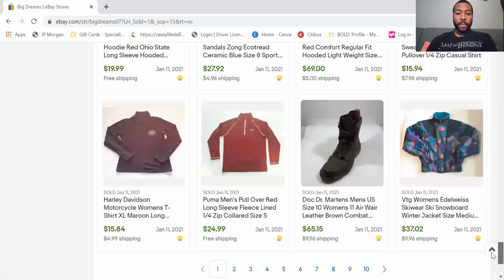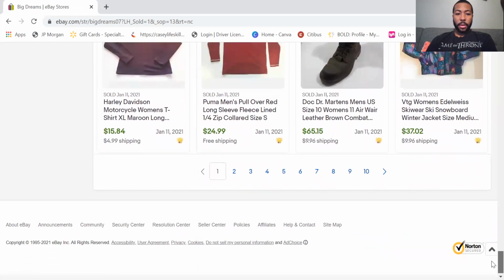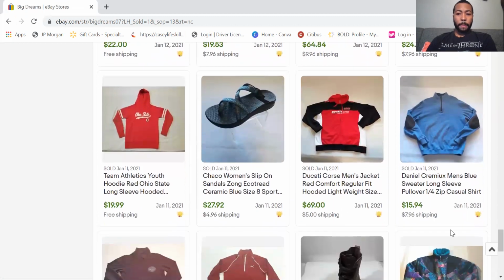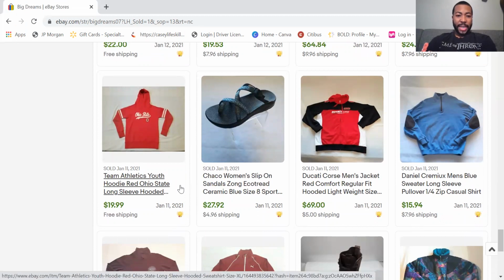Okay, let's see here. How many we got on here? Okay, here we go. So next we got this Ohio State kids hoodie. Sold it for, I think, about $15. Yeah, $15, free shipping. Chaco shoes, $27. I love getting the Chaco shoes if I can find them. So those for $27.